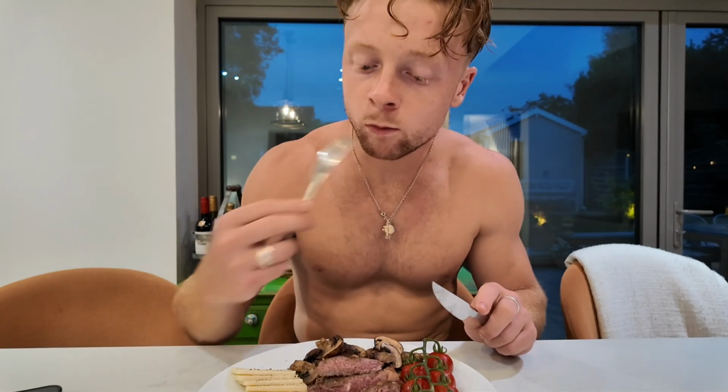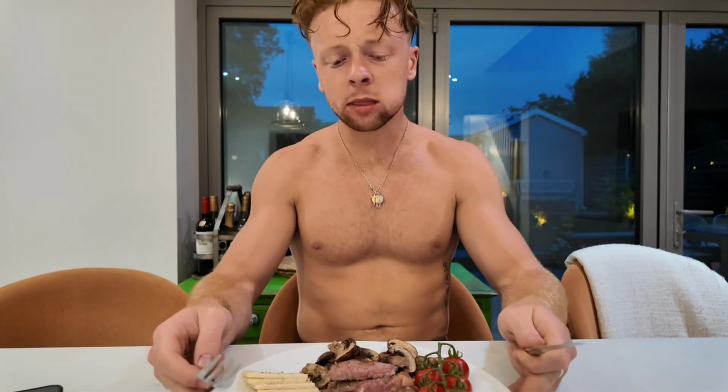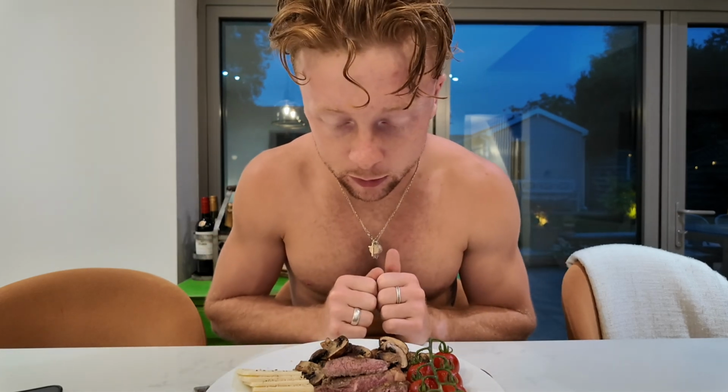So it looks pretty medium rare. Hugo, it's the dog's name, he won't leave me alone. It's a nice bit of steak actually. Considering it's from the co-op, very nice indeed.